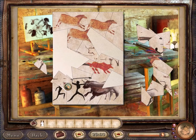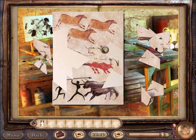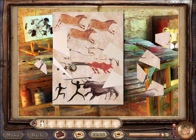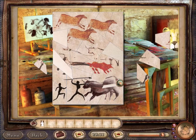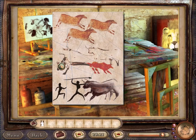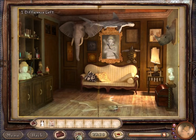I don't know where that piece goes. Nor that one. Like, that feels like a piece that would be on the left, right? Here we go. That piece has to go in there, yes. There's the top of that piece. There. Great. And these two pieces go together, giving us that wonderful painting, which is the final thing we need.